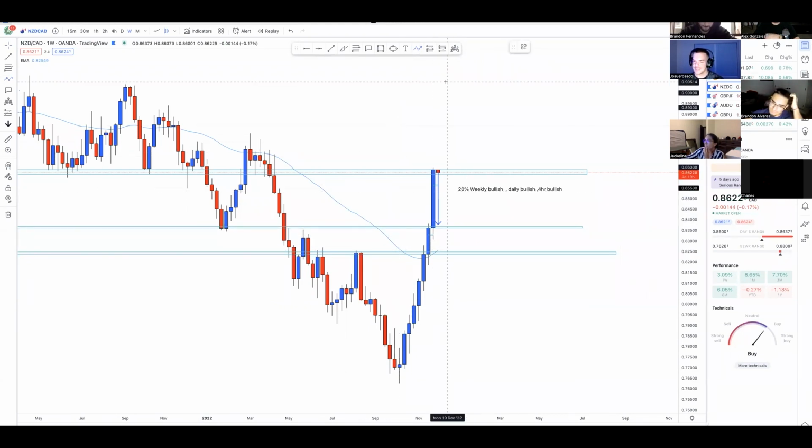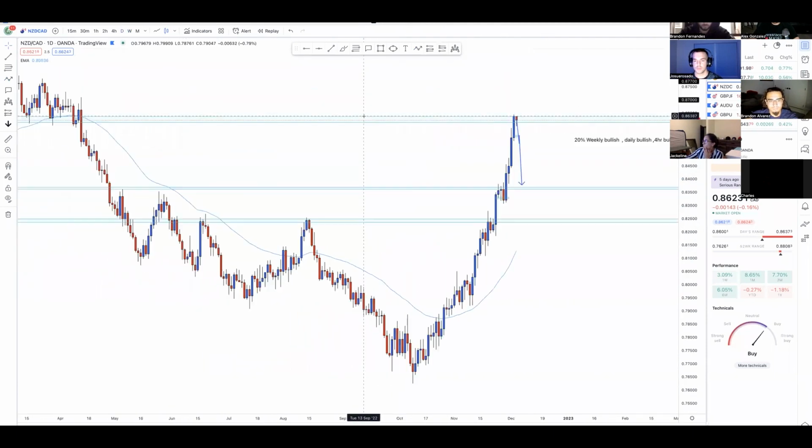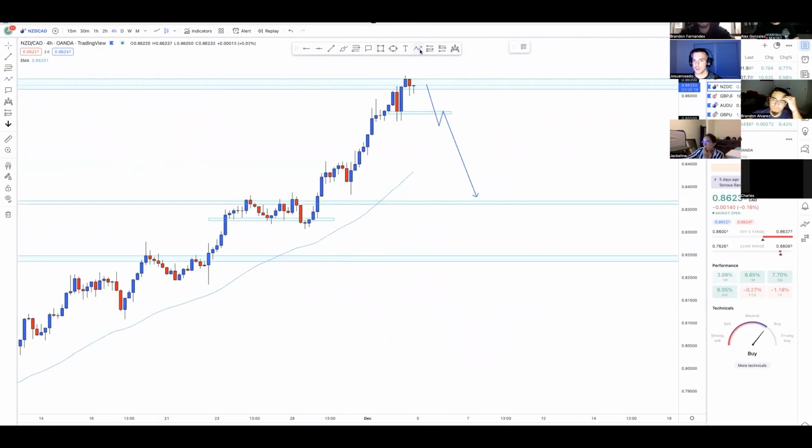So again, notice the difference between taking the counter trend trade versus waiting for this to come here and then buying here to the upside. There's a huge difference, but you can capitalize off of both sides, right? So this is where you go down to the daily time frame and you see, again, very strong levels of support and resistance. So for me, you guys already know what I'm waiting for.